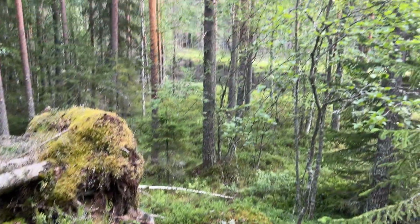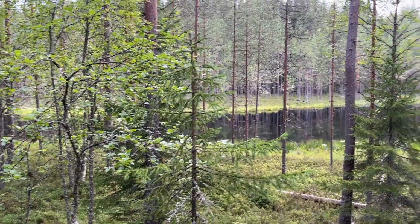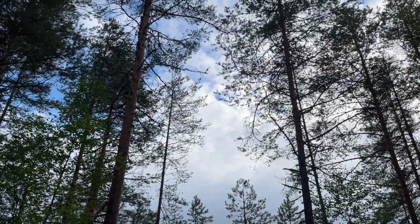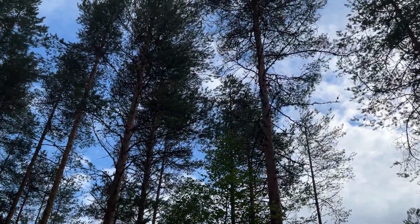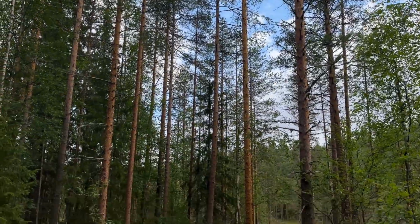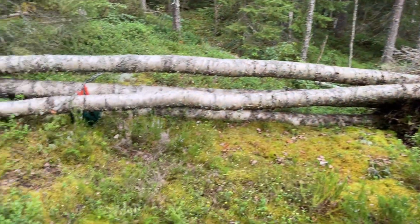And yeah, a very nice spot, nice lake view, and the weather is turning out a bit better. You guys can see there's some blue up on the sky. It actually rained quite a lot, even though it wasn't supposed to, but you know, that's how it goes. Anyways, time to set up the tent and start making some food after that.